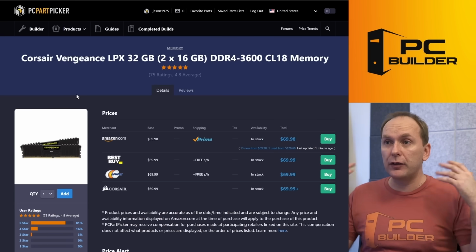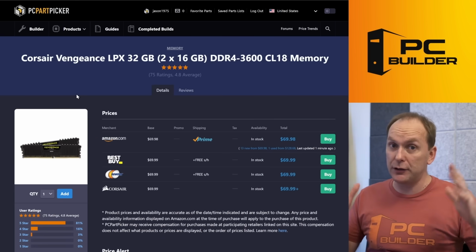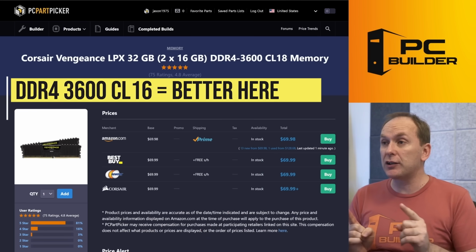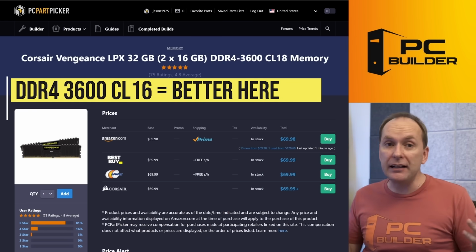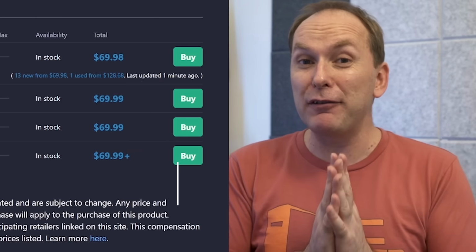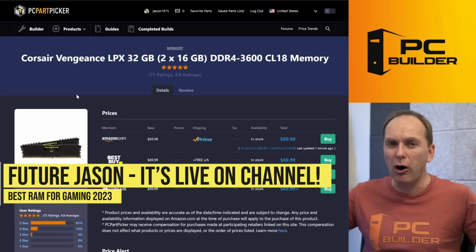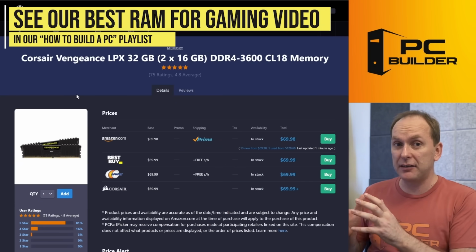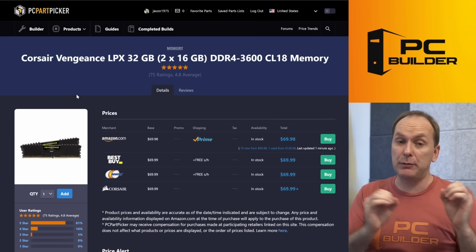The RAM's fine, 32 gigs, 2 by 16 gigabytes. If we are gonna go with this, especially with the GPU that we picked out, I would have liked to see DDR4 3600 CL16. Instead, you went with DDR4 3600 CL18, which is essentially the same speed as 3200 CL16. We are gonna have a new best RAM for gaming 2023 video coming very soon. We'll go back through all that, but you can check out our older video. We do explain the differences there in terms of cache latency and speed if you're struggling to understand why this is the same speed.